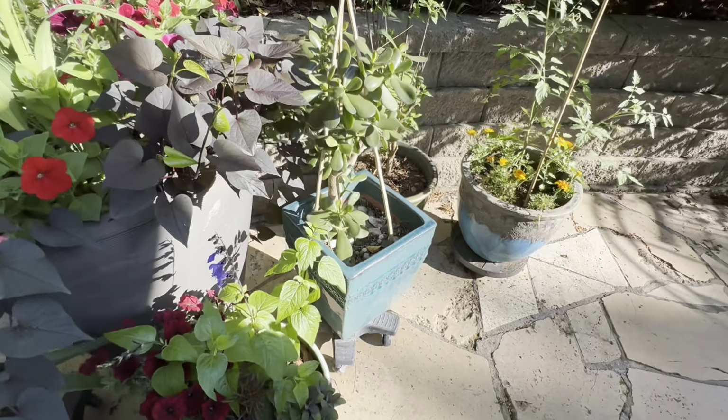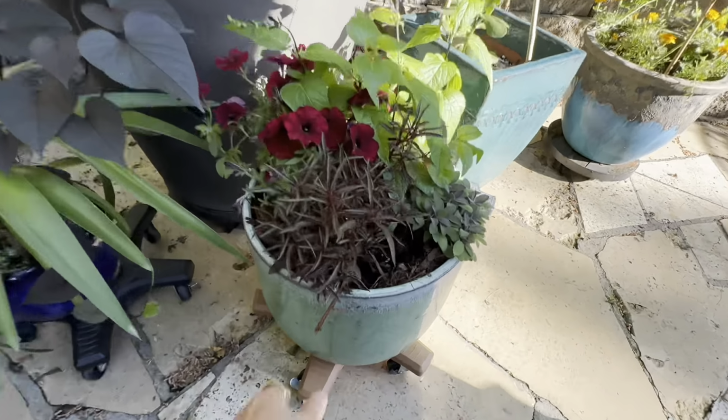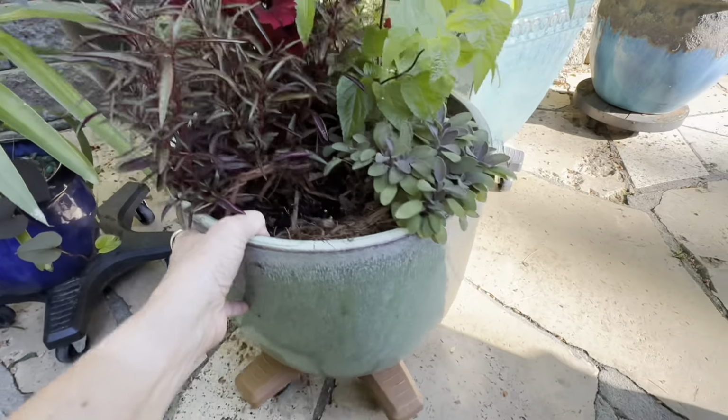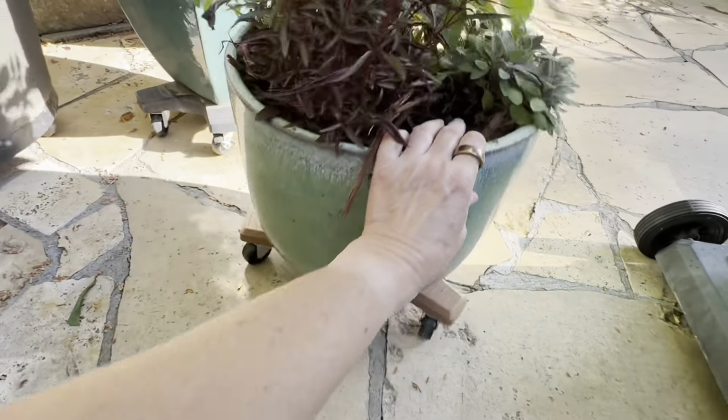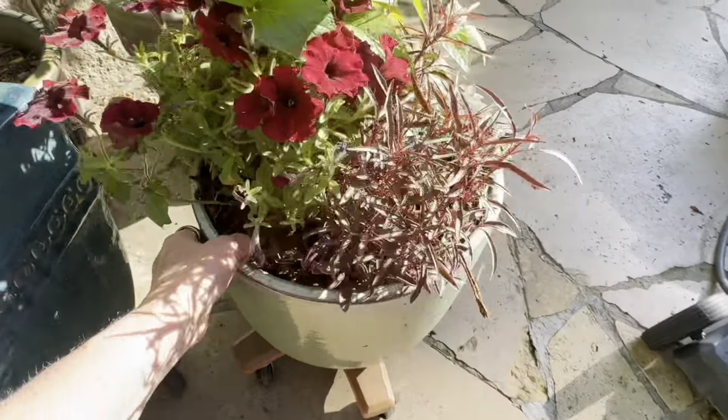It likes the light, it likes the humidity, and it's just hard to capture indoors. This is another annual planter. Which really, I should roll it into the sun here so you can get a better look at the colors, because I think it's beautiful.